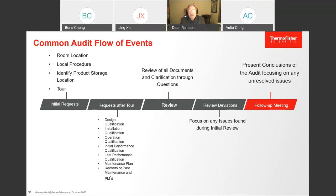And then at the end of a typical audit, I'm going to need some time. We finish an audit at the end of the day, and I go back to my hotel room and I work most of the night to put together a summary of what I found and a list of any issues that I may have had and any questions that I may have. If I feel like everything is okay, I'll call management and say, okay, I'm ready for a final meeting.